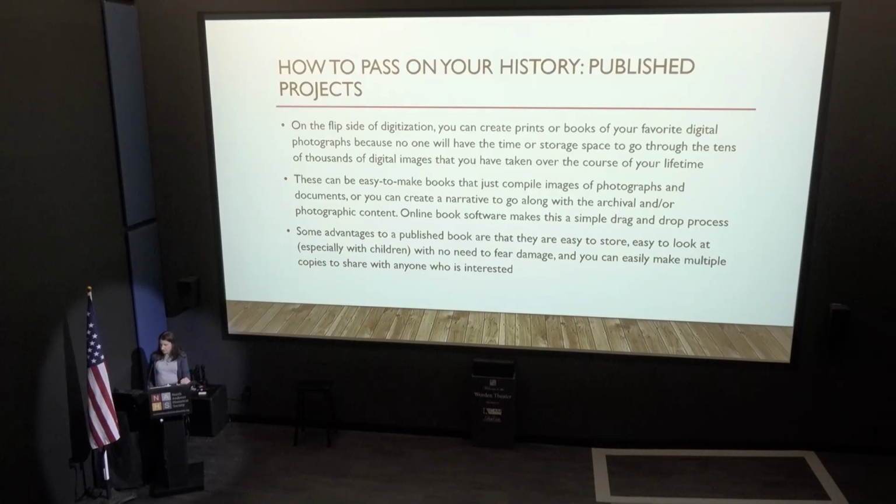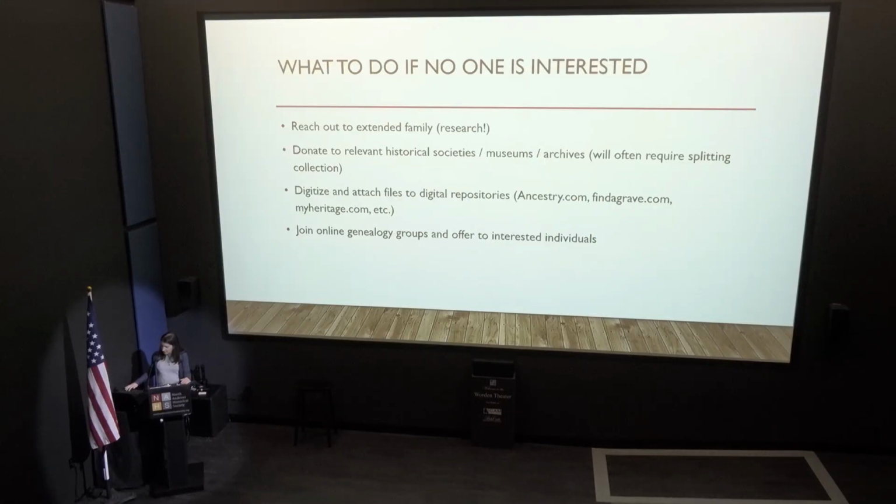So a published book is just easier to store than a million photographs. It's easy to look at, especially with kids. You don't have to worry about someone damaging or ruining real photographs. And then you can also make tons of copies to share with anyone who's interested. So sometimes no one's interested.